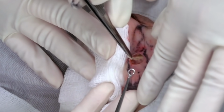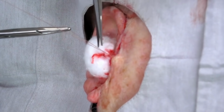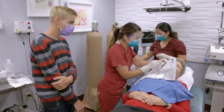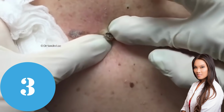Next, Lee used a spoon-like tool called a curette to dig out the remaining DPOW contents, then stitched up the skin where it had been so the hole it left behind would not refill. Doris's cheek is a little tighter on one side, but her smile is so much brighter without that big old blackhead on her face. Number 3.